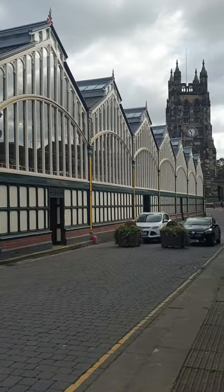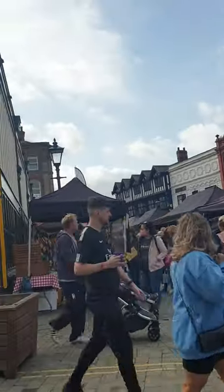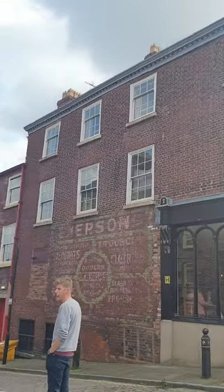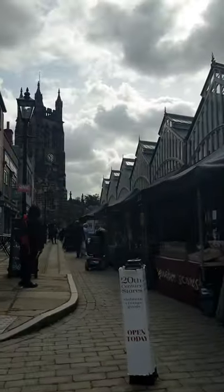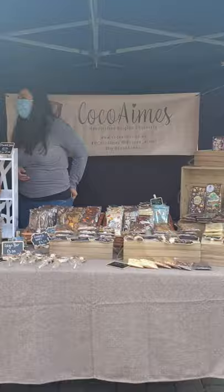Look at this, gorgeous, gorgeous building, market hall. Guys, the architecture here is gorgeous. I love these buildings. What detail, look at that. That's amazing. What a beautiful Saturday. I'm very impressed. Oh, chocolate, let me go buy some stuff.